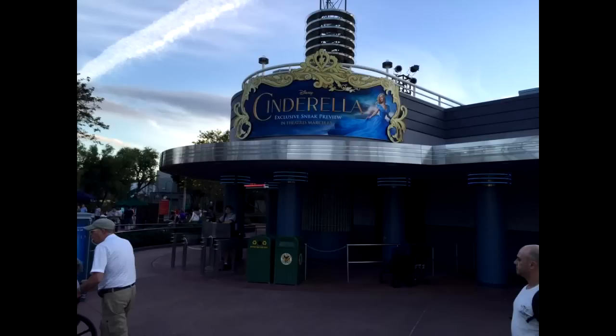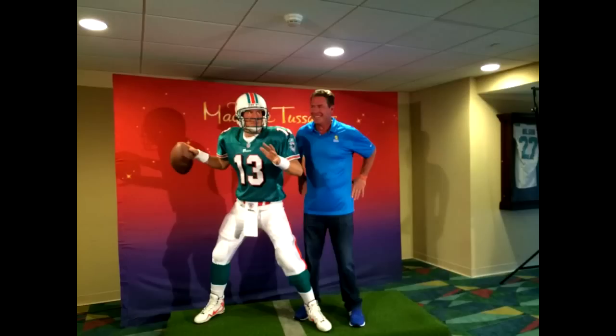We were also at Hollywood Studios that day to check out the preview of the upcoming live-action Cinderella movie they're showing over there at the ABC Sound Studio. And skipping ahead to January 24th, another announcement from Madame Tussauds, where they revealed for the first time the Dan Marino wax figure that will be on display inside the museum. You see Dan Marino in person there with his wax figure.